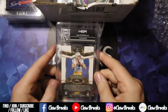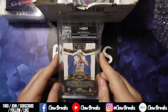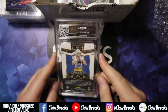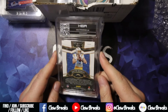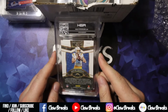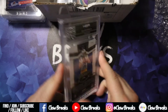All right. This is an insert silver. I think Selections of Justin Herbert. I actually can't remember anything about this one. Again, I hope it's a 9+. I think when you start going to 8.5s, then it's almost worth cracking the card and offloading it raw. But if it's going to be in your PC, it doesn't really matter.